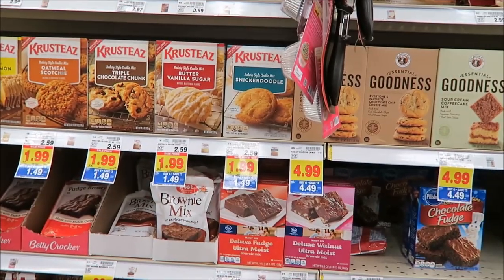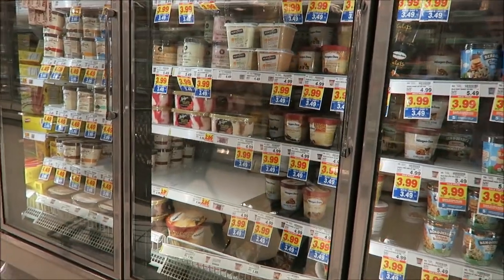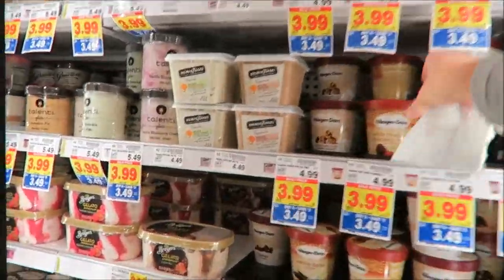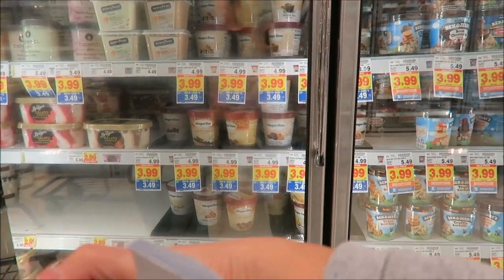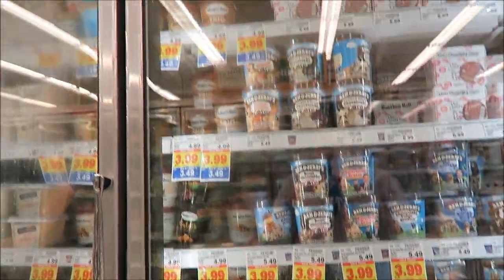Butter, vanilla, sugar. Looks very good. What is it? White chocolate, raspberry truffle? White chocolate, raspberry truffle. Oh, and they have it and it's on sale. I can't believe they have it. Yeah, somebody wanted me to try it. $3.99. That's awesome. Any parts for this? Yeah. It's a really good price.